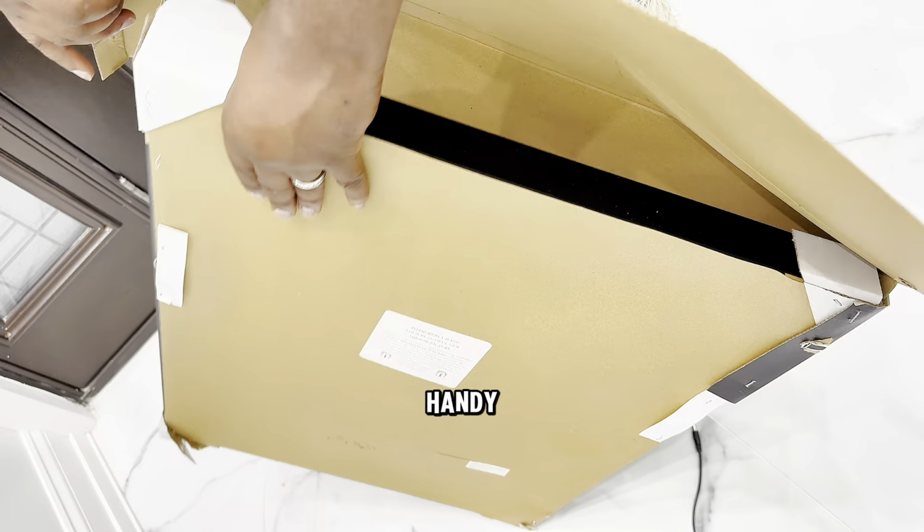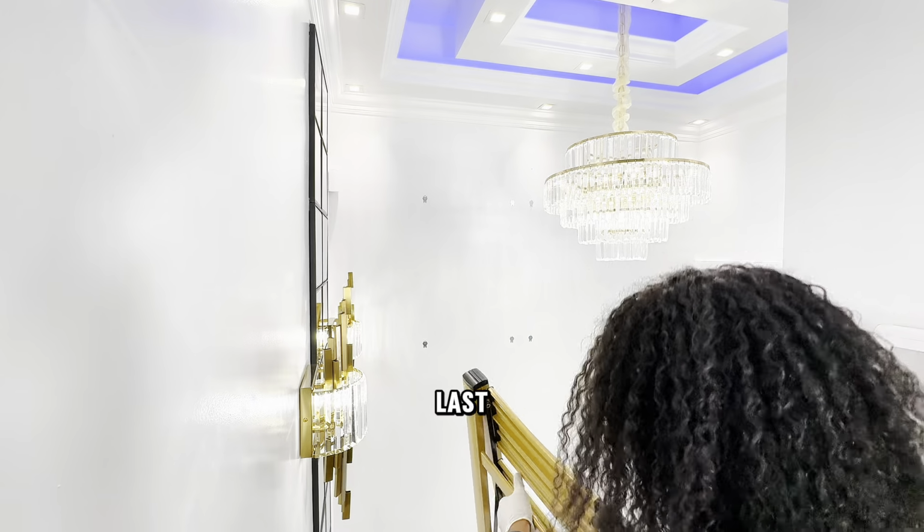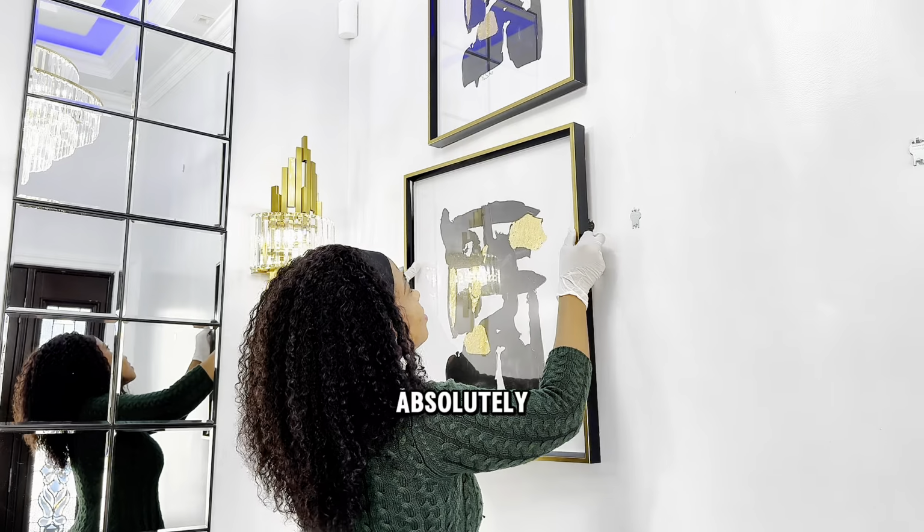When hubby is handy, no stress. He helped in finding the right spot in hanging the wall gallery. And I'm so thankful for that. Glass covered wall art with black, gold and white details. Absolutely perfect.